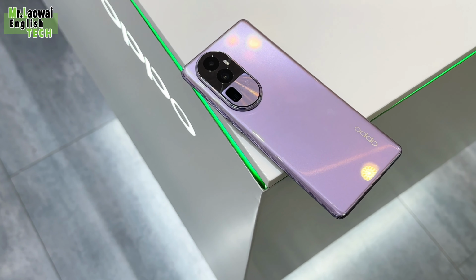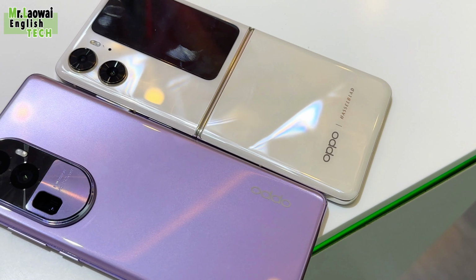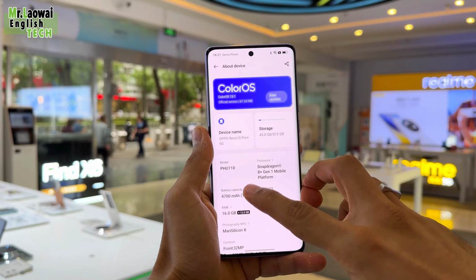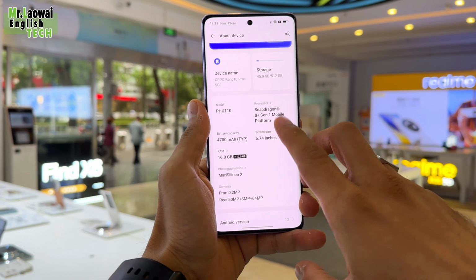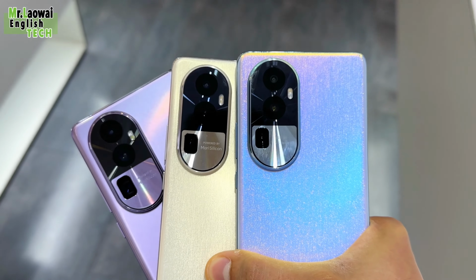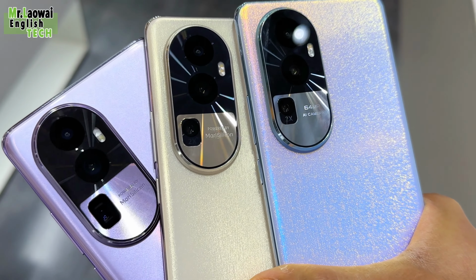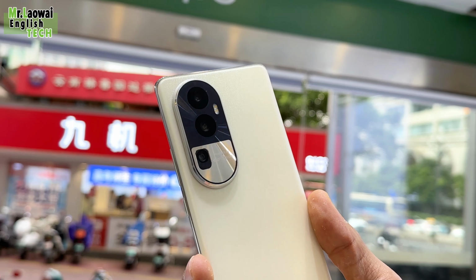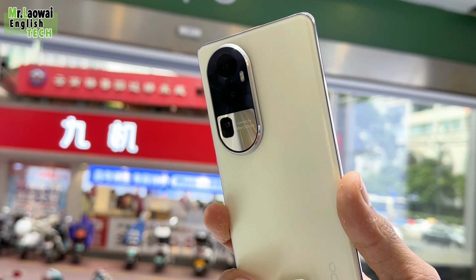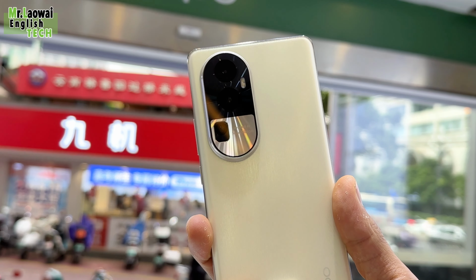OPPO is a leading smartphone manufacturer known for producing innovative and high-quality devices. The company has a strong presence in the global smartphone market and continues to impress consumers with its cutting-edge technology. The latest release is the OPPO Reno 10 series, and today we are reviewing the OPPO Reno 10 Pro Plus, which is set to take the smartphone world by storm with its impressive specs and features.